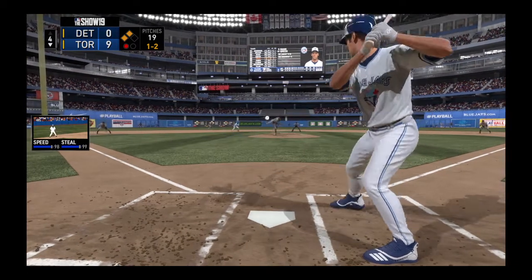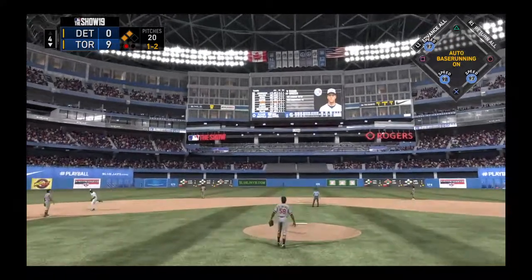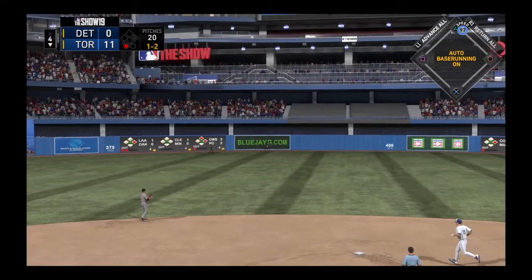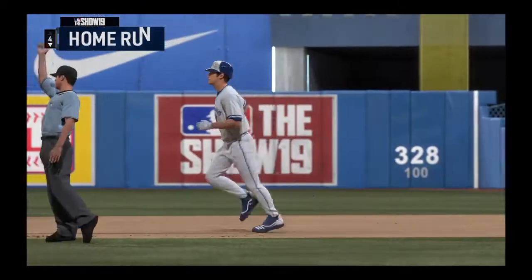Again, a 1-2. There's a swing and a missile sent out to center field. Mata going back. And goodbye. This one ain't coming back.